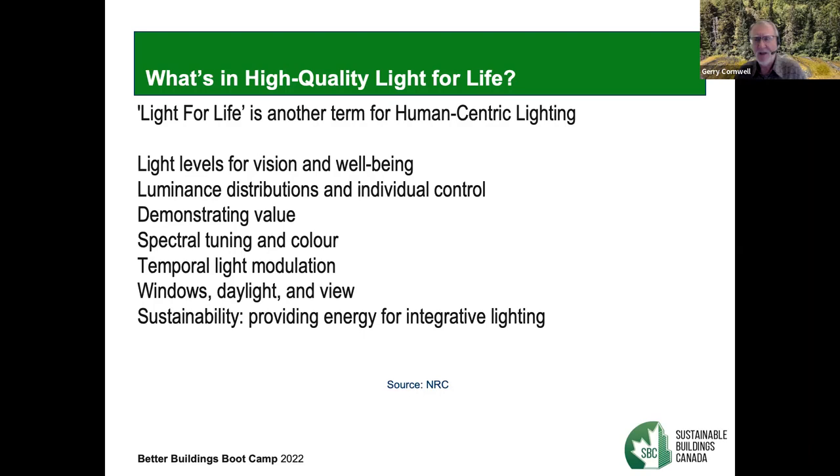So "light for life" is another term, also sourced from NRC. Do we have light levels for vision and well-being? We have luminance distributions and individual control. We have to demonstrate value, spectral tuning, temporal light modulation, windows, daylight, and view, and sustainability. So there's a whole bunch of factors here. You can look these up online.